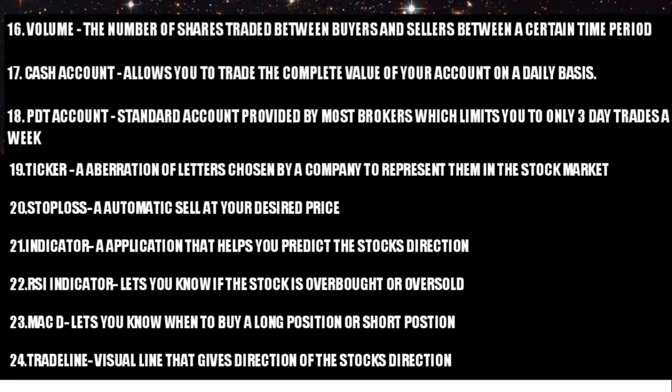So it's very good, as opposed to a PDT account, which is basically a pattern day trader account, which gives you 3 trades for the overall week, right? So if I buy and sell one stock, that's considered one trade. If I buy and sell another stock, that's another trade. Buy and sell another stock, that's a third trade, and I'm done for the week. And the most I can do is swing trade.